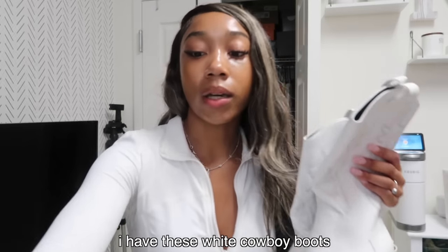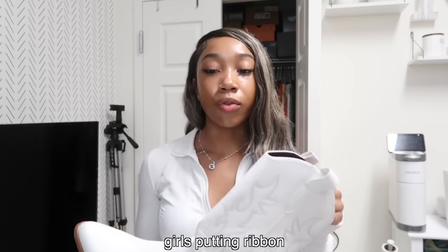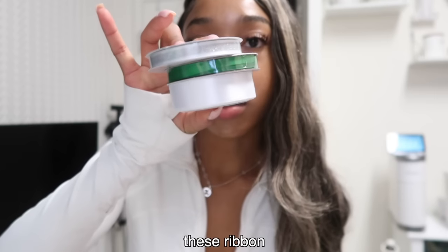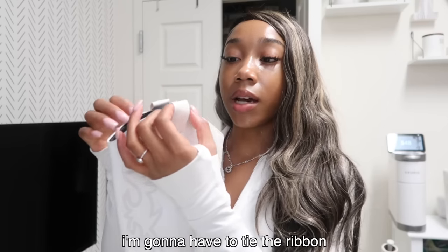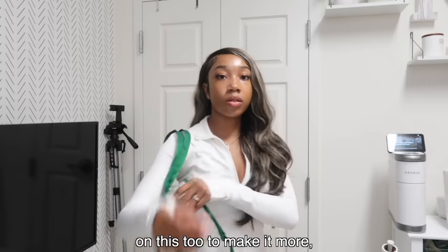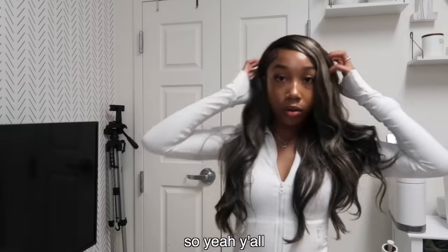I have these black cowboy boots that are also from Shein. I'm sure y'all have probably seen girls putting ribbon on their cowboy boots for band day. So these ribbon from Michael's. So I'm gonna have to tie the ribbon on these little loops. I'm gonna put some ribbon on this too to make it more, you know, cute, because this is not cute. So, yeah, that is it.